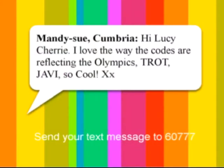Mandy Sue in Cumbria. Hi, Lucy and Cherry. Love the way the codes are reflecting the Olympics. Trot and Javi. So cool. Do you know, I hadn't even... No, neither had I. Hadn't even made the Olympian connection there. Hey, congratulations on the GB team. Silver in the horse racing yesterday.